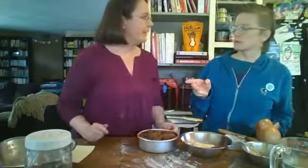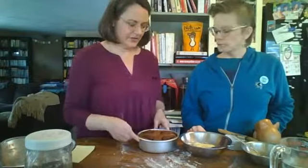You know what I wanted to mention also about the pan sizes? You can cook these individually as well. You can set them right on a tray. They might not go as high, they spread out more wide, but they're still delicious.